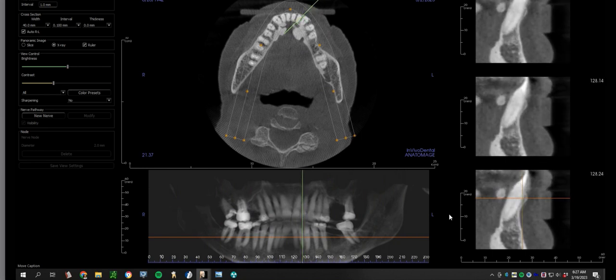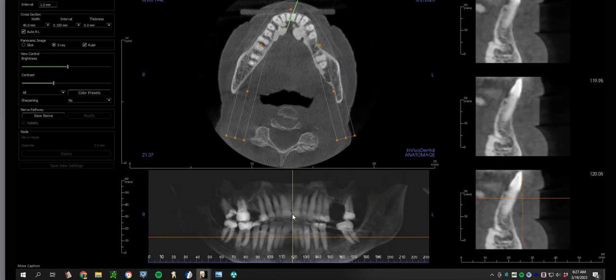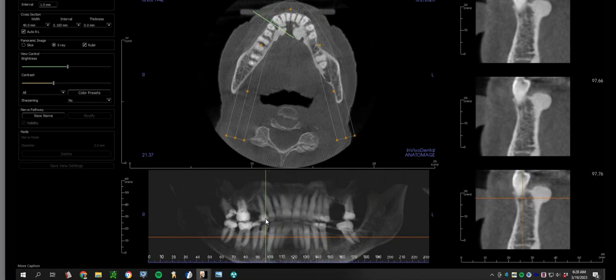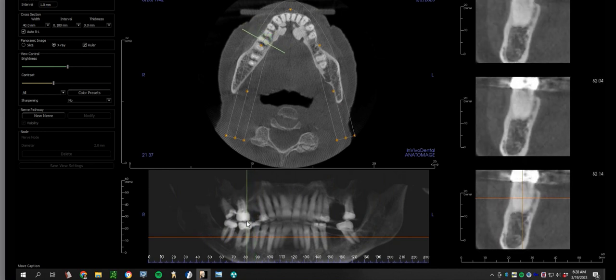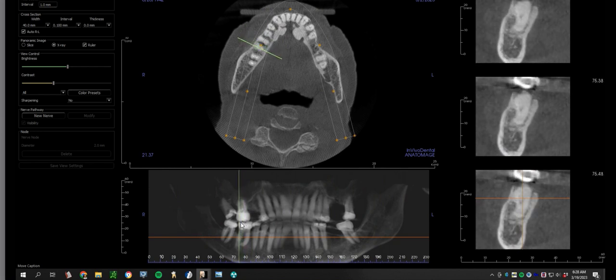So this is tooth 23. That looks a little concerning. Maybe just endo test it, endo ice, EPT. Coming over to the other side. So for the most part, the teeth that she has remaining are relatively stable. You know, this is a great foundation to do a comprehensive case on.